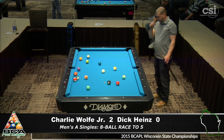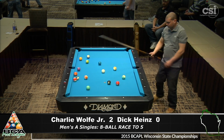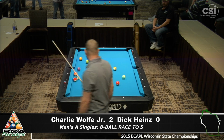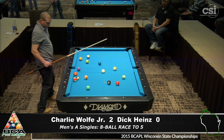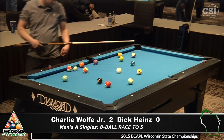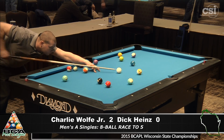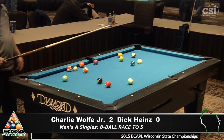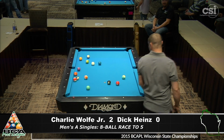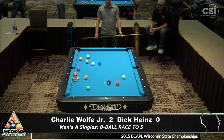I don't know if he got there. He might be coming right above the 10 on that 13, unless he goes off of it into the 5, hits the 5 and double kisses into them, which is one thing. He's got shots on several different balls here, several options. I don't know about this one. That ball's heading into the darkness. Wow. And Dick Heinz said a lot of spin on that one, or something to that effect.